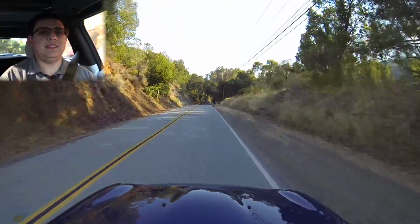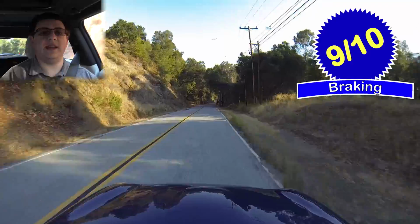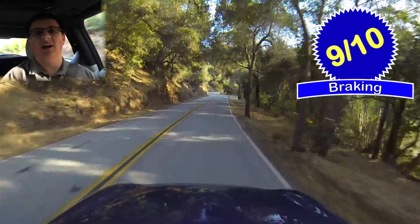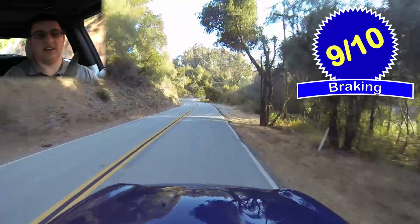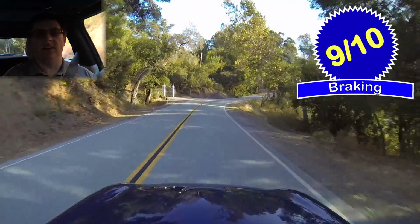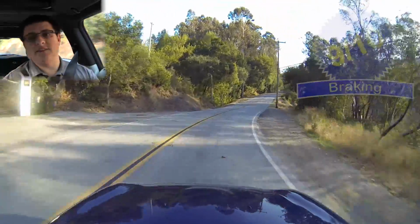Now, even though we have relatively narrow tires in this vehicle, the light curb weight helps us get 9 out of 10 points when it comes to braking. I ran from 60 to 0 in 111 feet, which is very short for this kind of vehicle. Now, when it comes to fade resistance, this isn't quite as good as something along the lines of a Ford Focus ST, but it is very, very good.